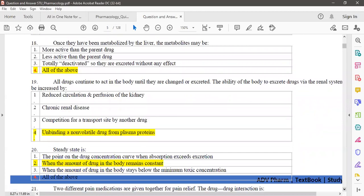What is steady state? Steady state means when the amount of the drug in the body remains constant, right? But number one, the point of the drug concentration curve. Number three, when the amount of the drug in the body stays below but steady, meaning constant, no change at all.